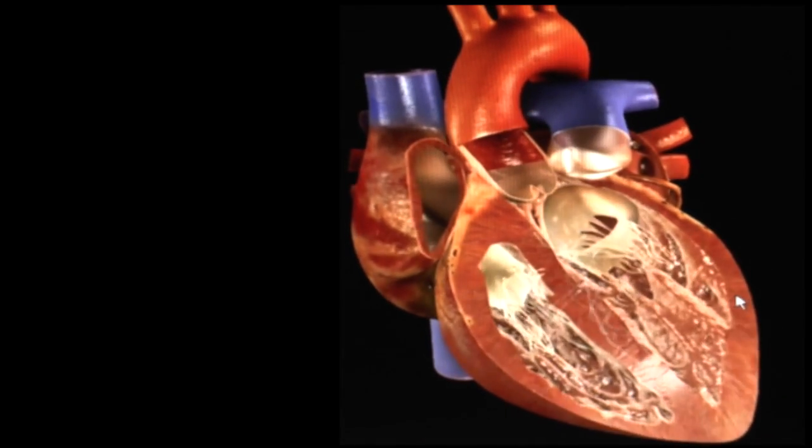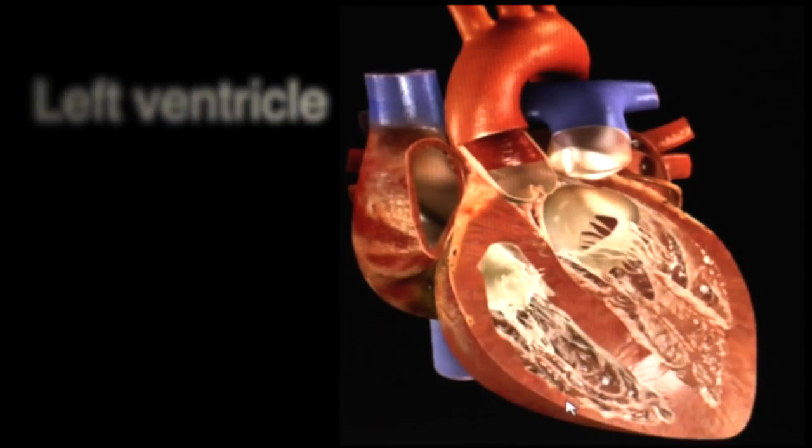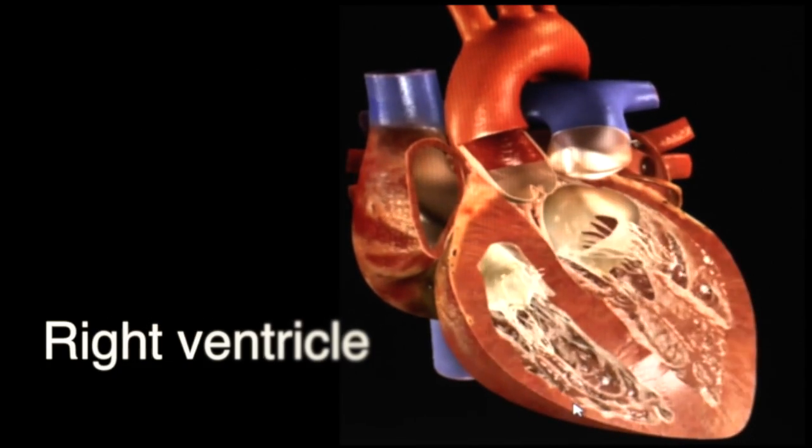You can see the thickness of this wall here, the left ventricle of the heart, because this has to pump the blood around the body, whereas this wall, the right ventricle, only has to pump the blood to the lungs, so it doesn't need to be that thick, and there's the septum.